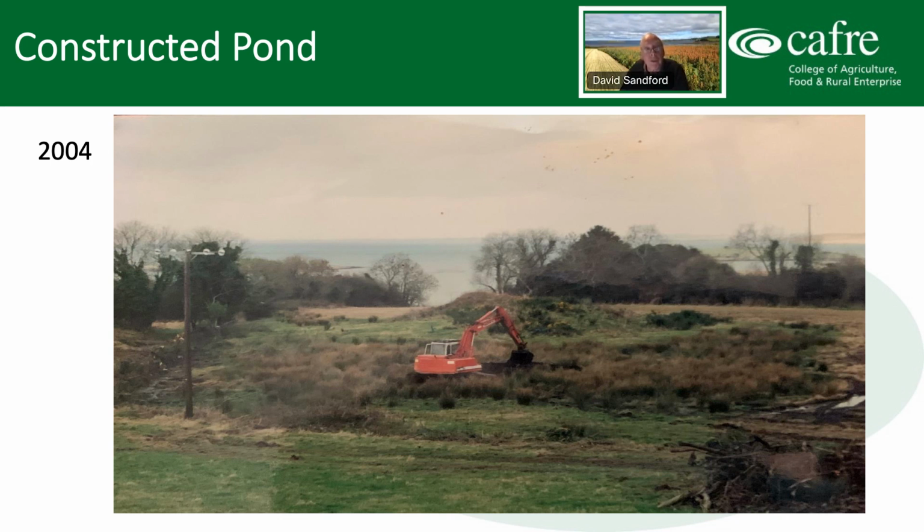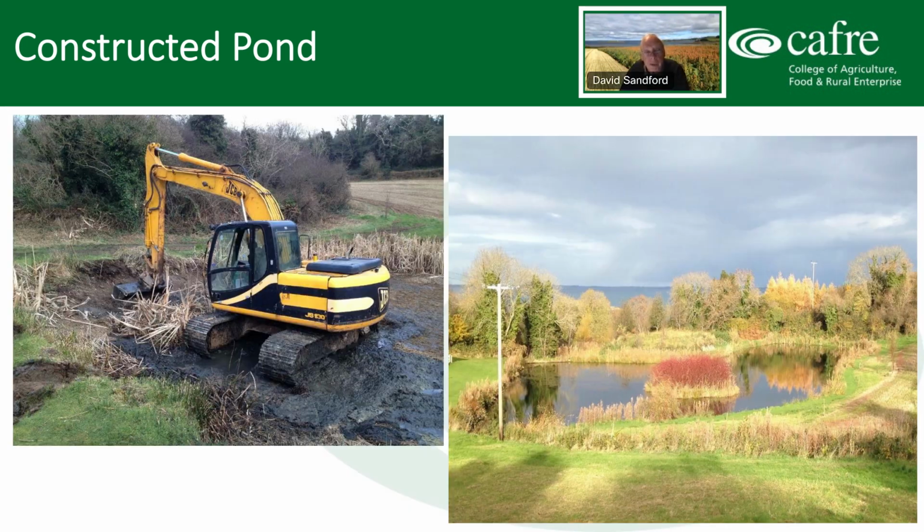And that was in 2004, and that was just starting on making the pond that I'll show you now in a second. So this is another digging we did to make it a little bit bigger. I can't remember what year it was, about 10, 12 years ago, probably that. And this is what we've ended up with.